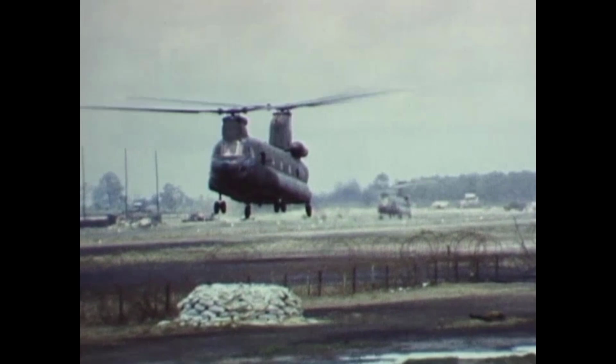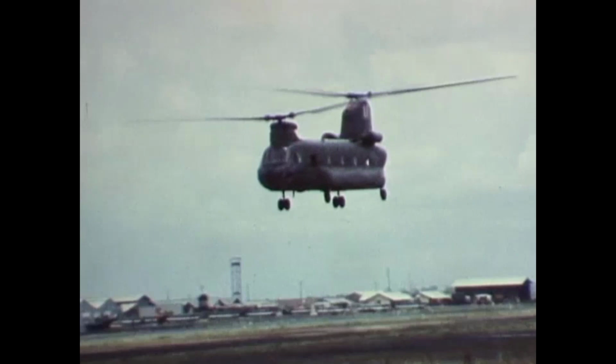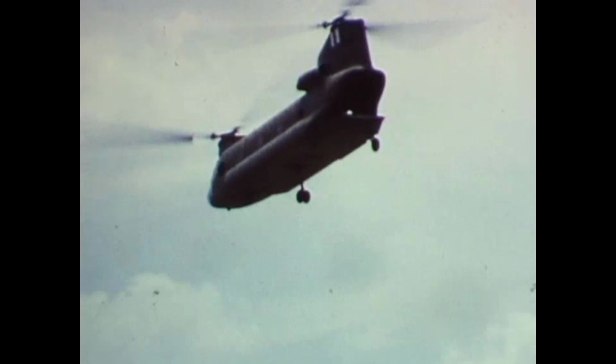You mentioned it raining a lot. Was it warm as well? Oh, yeah. It was about 90, 95 every day, and about 85% humidity all the time, year-round. You had a monsoon season and a rainy season, and a dry season, too.